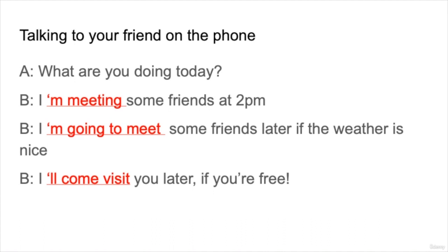I'm going to meet some friends later if the weather's nice. So this is our less than 100% plan. And if it rains or if something comes up, then our plans might change. So we use I'm going to meet. Finally, I'll come visit you later if you're free. We use this one because it's a decision made in the moment. So your friend asks, what are you doing today? And you say, nothing. I'll come visit you later if you're free.